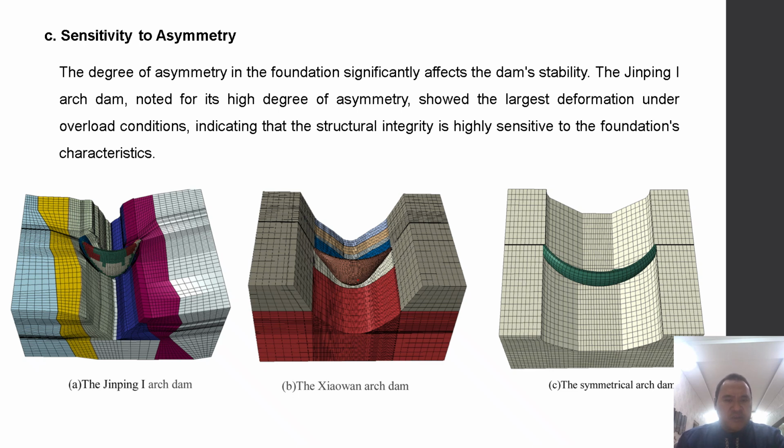In the first figure, you see that for the Jinping 1 arch dam, the pattern of deformation is non-uniform, and then the Xiaowan arch dam is similar to the Jinping 1 arch dam, but slightly non-uniform. And the third one is the symmetrical arch dam. You can see that the deformation is uniform.